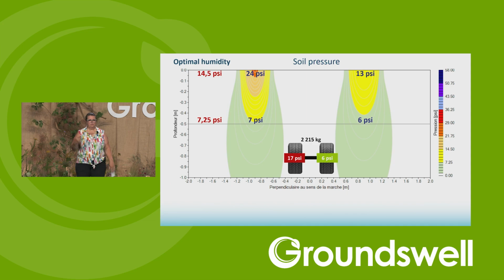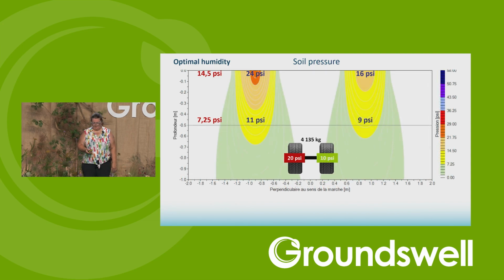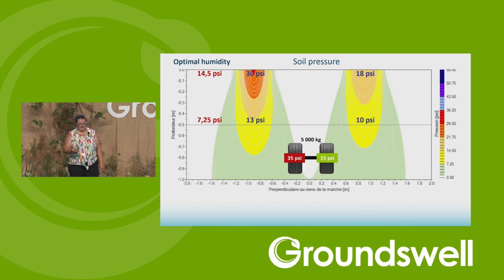I guess on your right, you see the high pressure, and you see the impact that it has in the soil profile. And remember that root system. And so if I go to 6 pounds, you see that the impact at the soil surface is really diminished. And as I go to higher weight per wheel, you can see the impact that it does. And as you get to the end of the system here, I have 5 tons, 35 pounds, see the impact that it has in the soil.